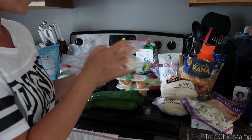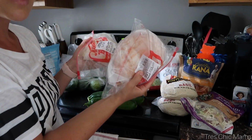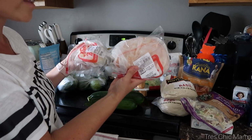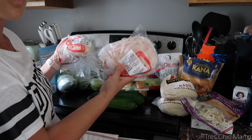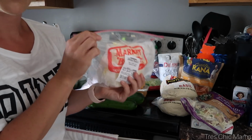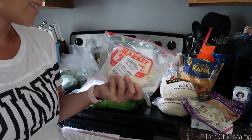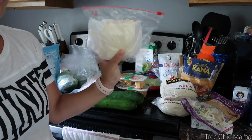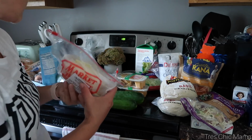For sandwiches, this is the buffalo style Thin and Trim buffalo chicken deli meat, and I love that. It's been a long time since I've seen the Thin and Trim in stock. And then also some Land O'Lakes white American. That is one of my favorite cheeses, like sandwich and egg cheese and all of that, or on bagel sandwiches.